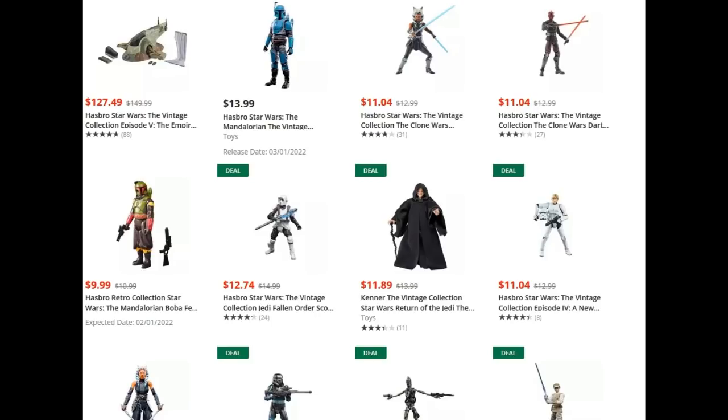So it's a pretty good sale, but it tells me that we're losing interest in Vintage Collection and Retro Collection. Well, Retro Collection seems to be doing okay, but Vintage Collection collectors out there are jumping ship, I guess, moving to Black Series, or just quitting entirely. This stuff is just going on sale fast.